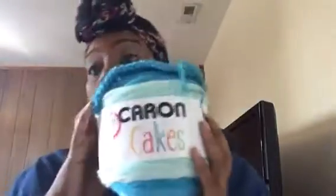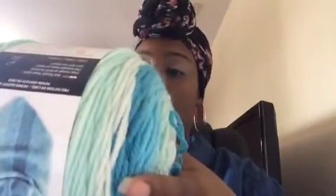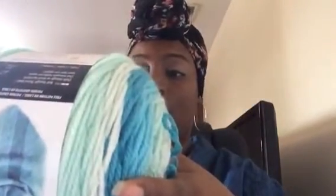And I will start with the oh so popular Caron Cakes. It retails for $7.99 at Michael's, or maybe $6.99. No, I think it's $7.99. Of course, Michael's always has a coupon, so you would not have to pay full price for this. You can definitely use a coupon. It is an 80% acrylic, 20% wool blend. They do say to hand wash and lay flat to dry.